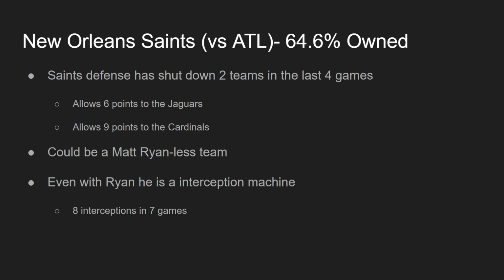And one of the games isn't even 7 full games because he exited in, I think, the 3rd quarter a couple of weeks ago. So he is just not playing that well, and this New Orleans Saints defense is going to be inspired to win this game against the Atlanta Falcons. I like them as my number 3 waiver wire pickup at the defensive position.